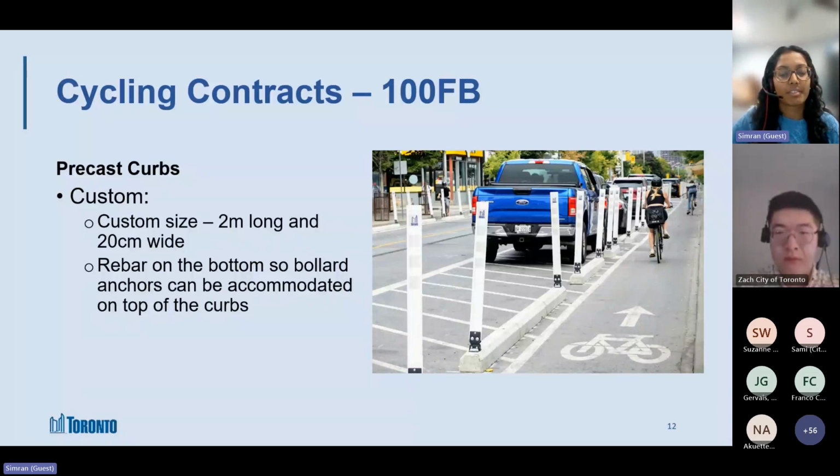We've also designed them to have the rebar on the bottom of the curbs rather than in the middle or closer to the top. This way we have space to be able to anchor our bollards right on top of the curbs instead of having to put them adjacent to the curbs.